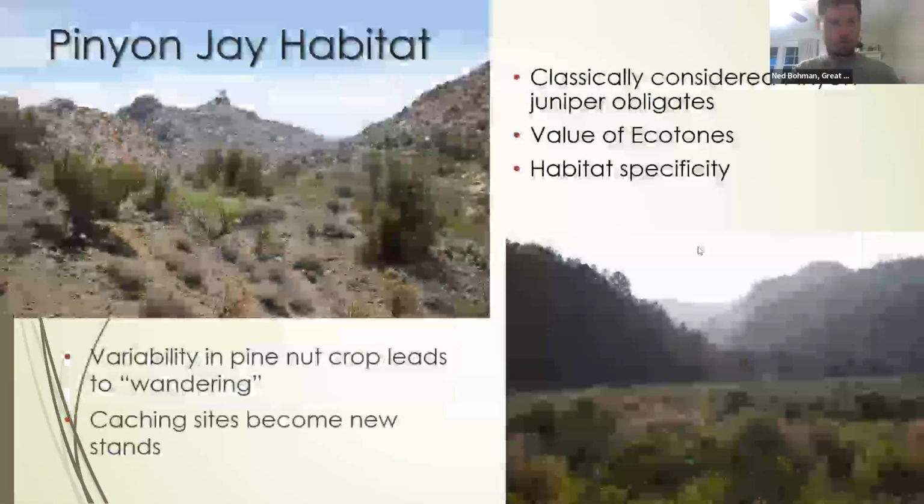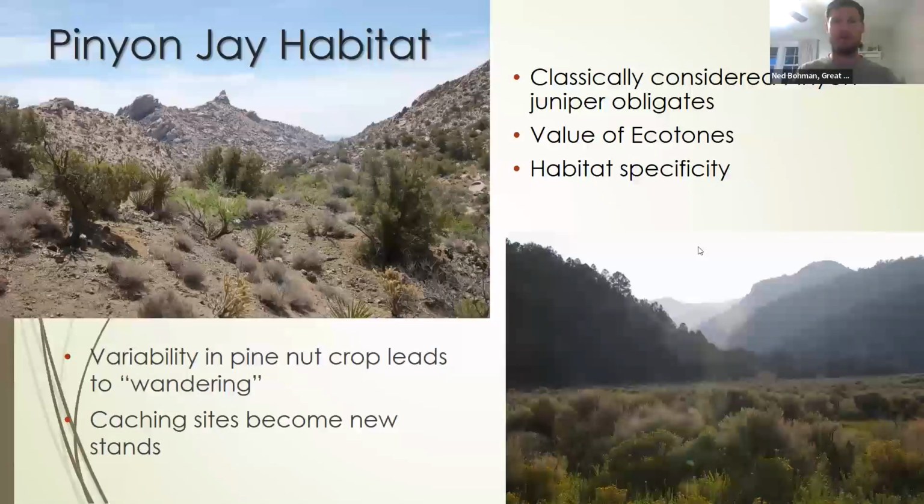So next we'll go into a discussion of habitat, but it could be a fine time to take any questions about natural history if anyone had anything. If anyone wanted me to elaborate on any of those, I can sometimes blow through this pretty quickly because it's like second nature to me, and I forget that not everyone knows all the stuff about pinyon jays. So if anyone has any questions, feel free to chime in now. And if not, we'll just jump into habitat stuff.